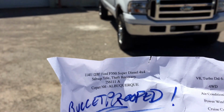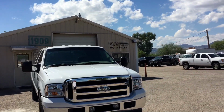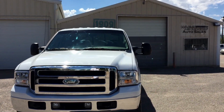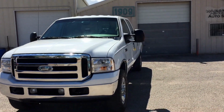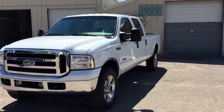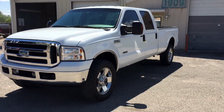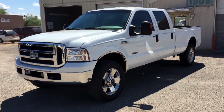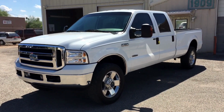Anyway, this truck has 256,111 miles. It is a theft recovery purchased directly from an insurance company in Albuquerque, New Mexico. It is on a salvage title due to theft, not collision. Please watch the little 3-minute animated video in our ad to learn more about that topic. But basically, the attorneys for the insurance companies do not want any liability for their client, the insurance company, so they give it a salvage title.